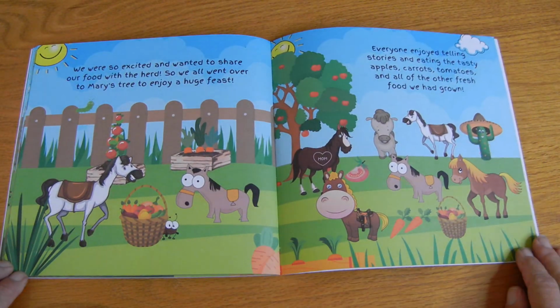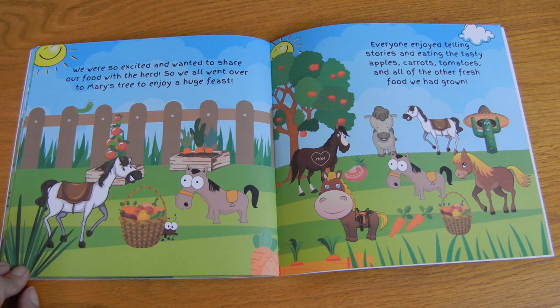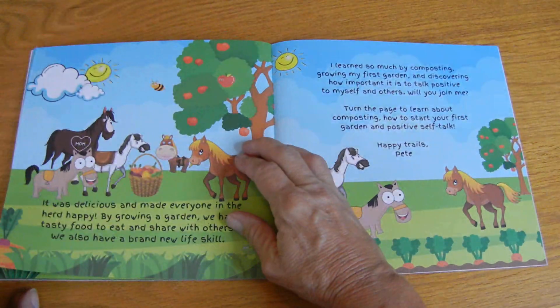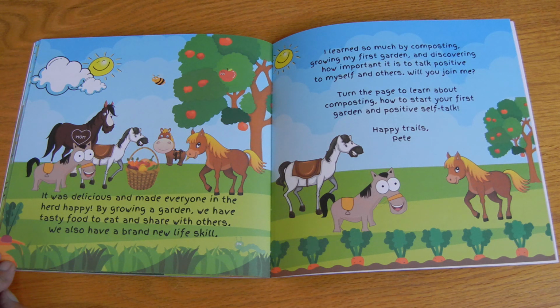We were so excited and wanted to share our food with the herd, so we all went over to Mary's tree to enjoy a huge feast. Everyone enjoyed telling stories and eating the tasty apples, carrots, tomatoes, and all of the other fresh food we had grown. It was delicious and made everyone in the herd happy. By growing a garden, we have tasty food to eat and share with others. We also have a brand new life skill.